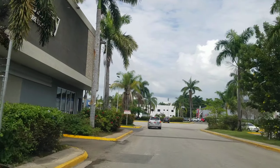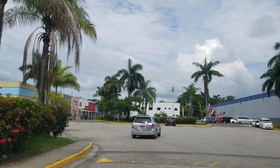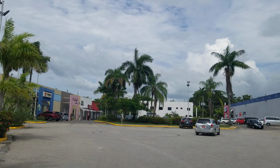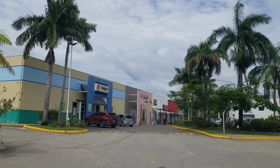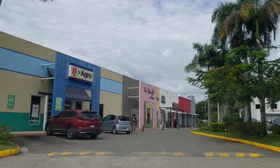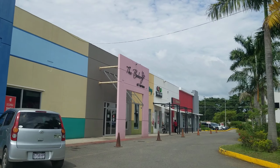Okay, on the right is hardware and lumber. Then you have a Chinese restaurant, Dragon Court. They actually have a location in Kingston too. Now straight ahead you have the KFC and the Tutti Frutti. Oh, on the left we just passed a cinema.